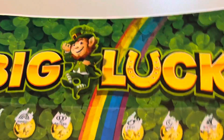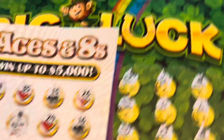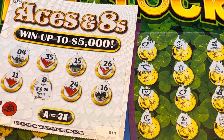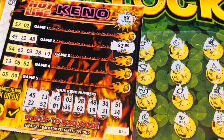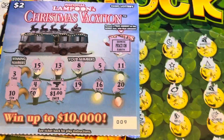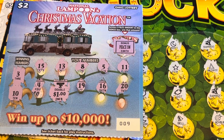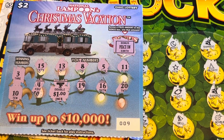All right. Richard, I'm sorry I didn't find you any big wins, but not too bad on these $2 tickets. You know, you had $3, and then $10, and then $2. So you got $15 back out of your $2 tickets. And Amanda will play the rest of the tickets for the video on Wednesday.